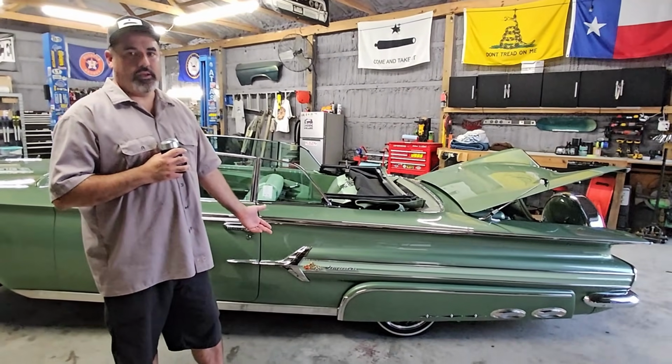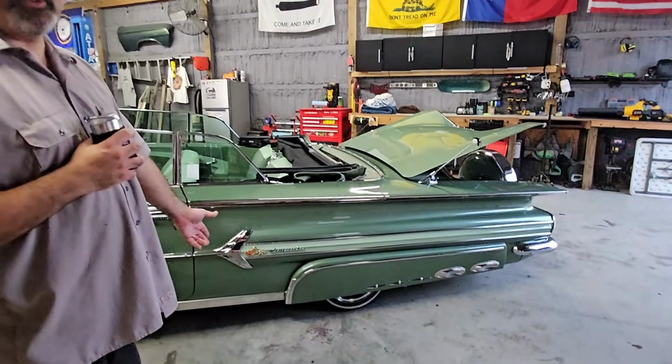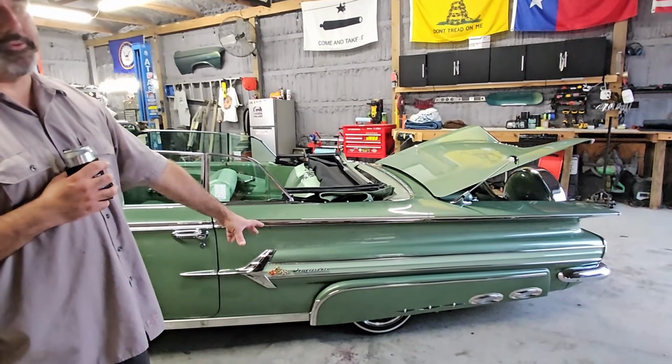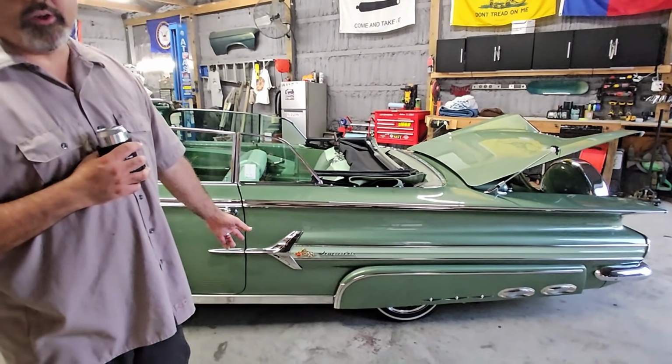Those are not $40 on the open market. They're $500 or more. So man, what a score on that. That completed the cruiser skirt. Those are NOS that I took down to the metal, bodyworked and painted. So I've got NOS skirt, NOS hockey stick, NOS scuff guard.